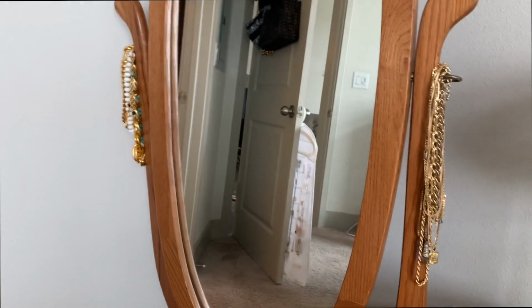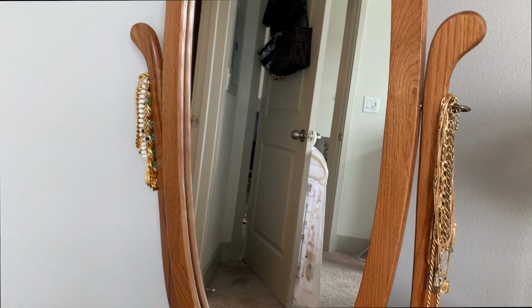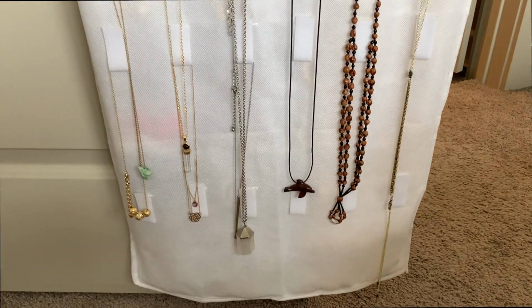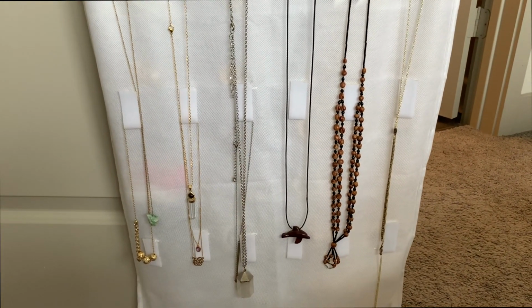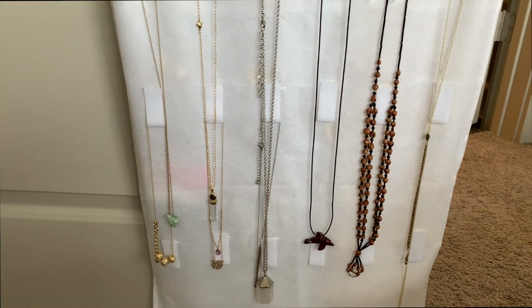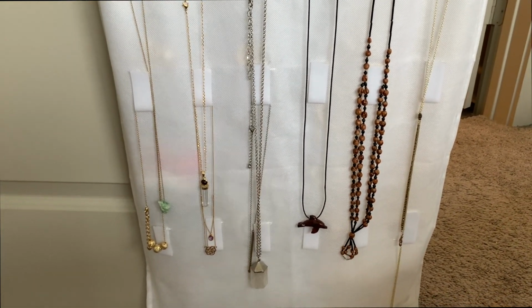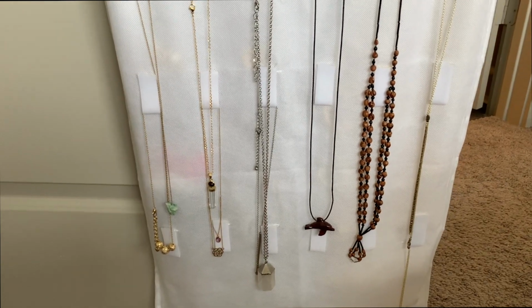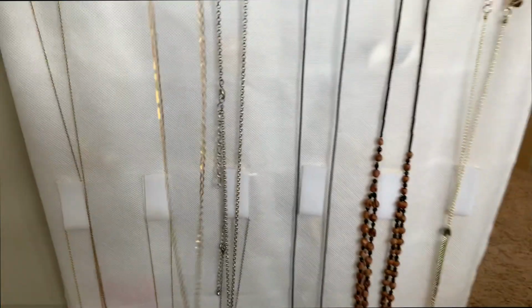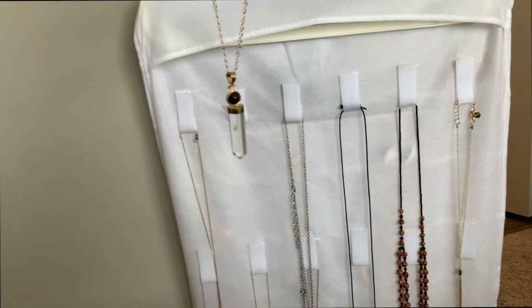All right, that looks a little bit less cluttered, even though it's still a lot. Okay, now moving on back here. I think it's safe to say that anything that is back here is not gonna be used probably ever. I think this is just my excuse to keep a few things that I knew I didn't wanna actually use. So yeah, let's dive in.